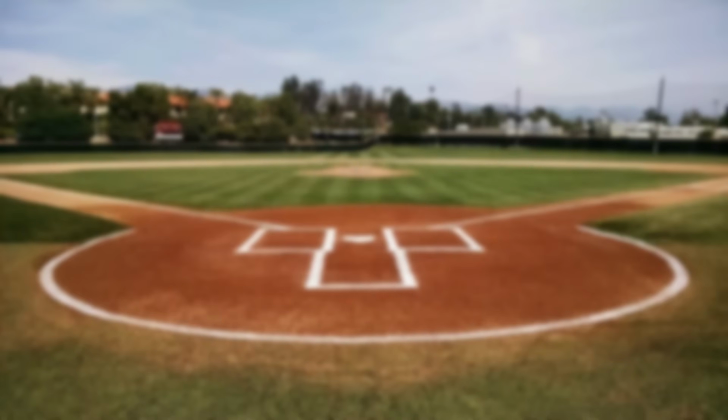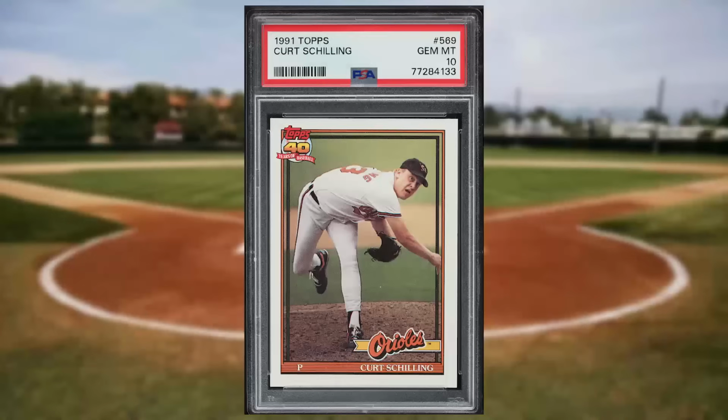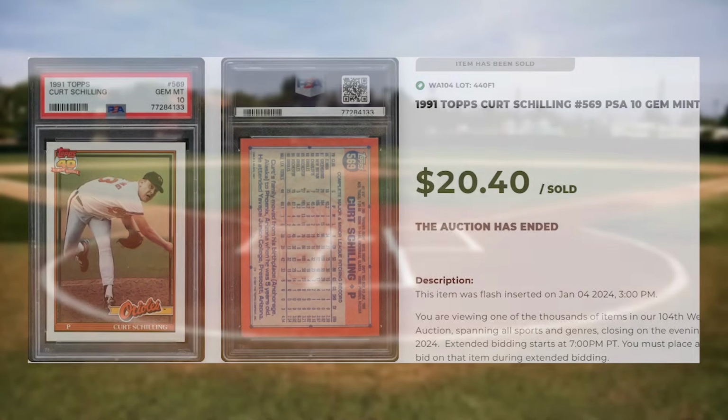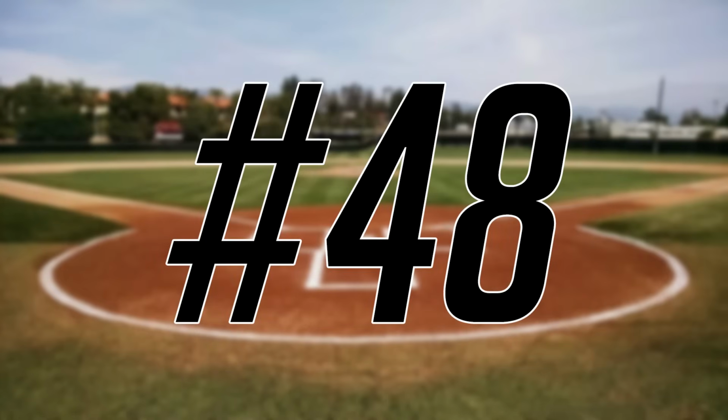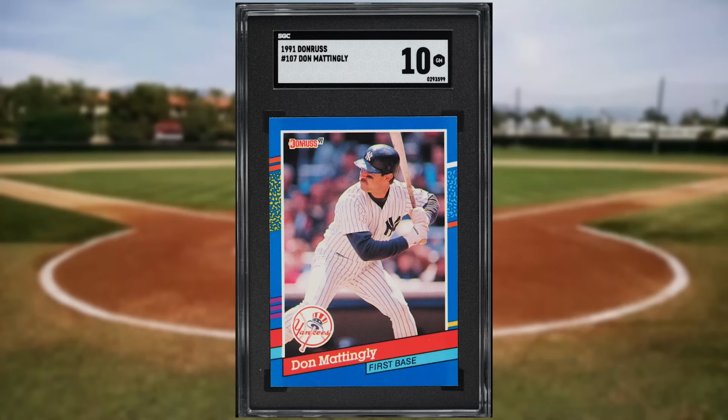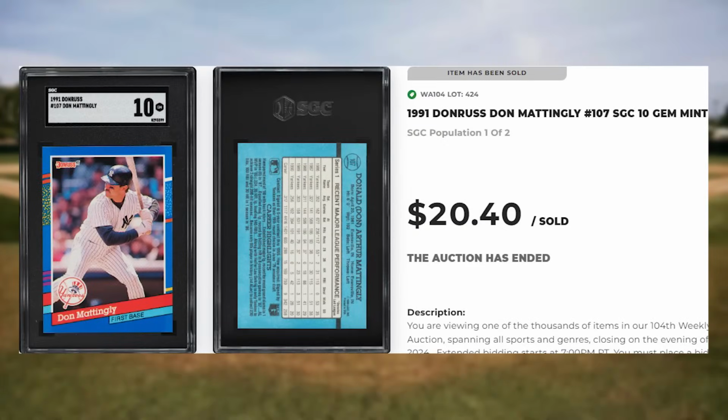Up next at number 49 is this 1991 Topps Curt Schilling, card number 569. This was a PSA 10, and it sold for $20.40. Coming in at number 48 is this 1991 Donruss Don Mattingly, card number 107. This was an SGC 10, and it also sold for just over $20.